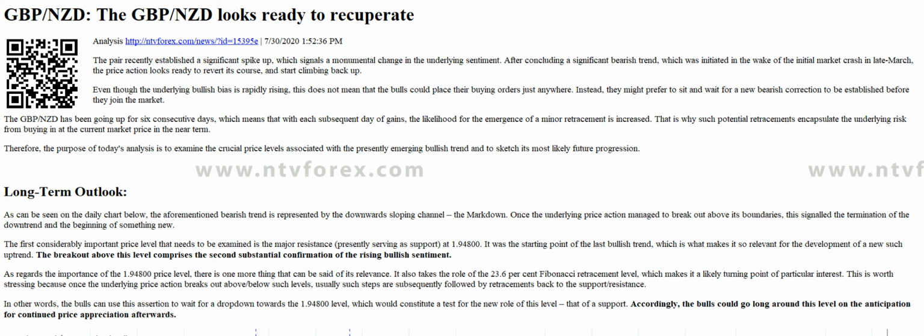Firstly, the parabolic SAR indicator illustrates the solid bullish momentum in the short term. A swing high is yet to be established, which would be manifested as a pivot point. Only afterwards a new bearish correction could take place, which would subsequently set a new swing low. This would encompass a favorable entry level for the bulls.